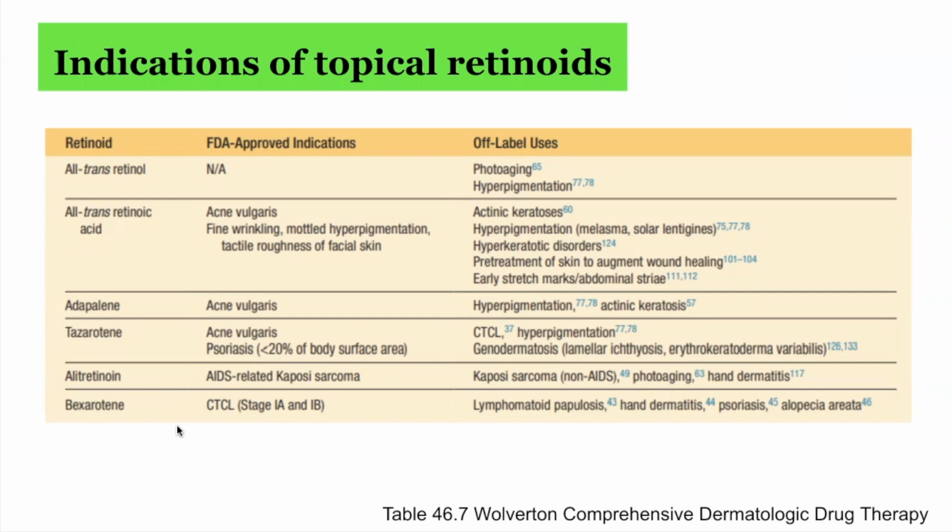There are also a number of off-label uses of topical retinoids, including actinic keratoses, hyperpigmentation disorders such as melasma and solar lentigines, and a number of hyperkeratotic disorders. They can be used as pre-treatment of skin to augment wound healing, and they are also used in early stretch marks and abdominal striae.